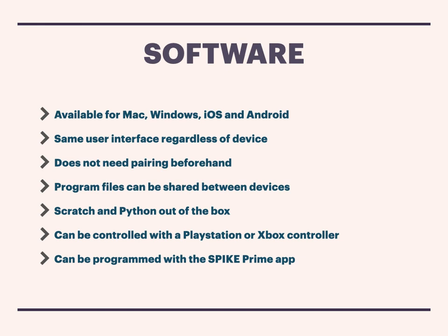It's nice that it can be controlled with a PlayStation or Xbox controller. However, bear in mind that there is substantial lag. There is substantial latency. It's okay for kids, but probably not something that older children or adults would be happy with. Finally, you can install the firmware of the Spike Prime onto the 51515 brick. You can just download the Spike Prime software, and if you prefer that, you can actually install that and use that to program the 51515 brick.